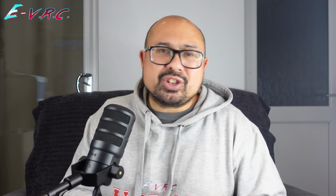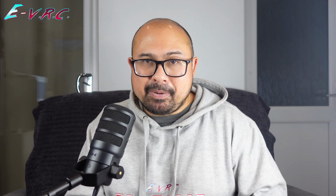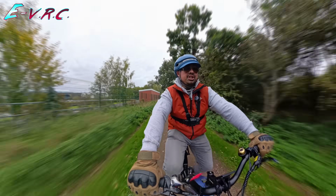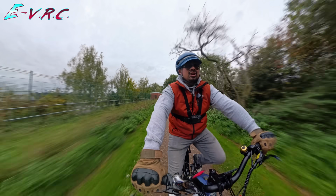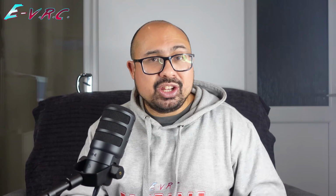Now, it could be that it doesn't really have two sensors. It's just got a clever torque sensor that can act like a cadence sensor. But the point is you can switch from one to the other, so you get the best of both worlds. So you don't even need a throttle. Also, it's hardware locked, meaning you can't just unlock it without unscrewing some bits and undoing a wire, and then you can unlock the bike to go much faster as well.